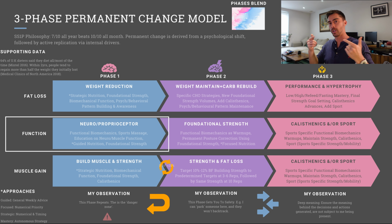So we need to connect those two people together and say, by the way, I'm going to start messing around with this. And then he says, no problem, I better do some releases here, here and here. So that's why it says neuro / proprioceptor on phase one for function. Because a lot of people think, oh, I'm a sports massage therapist, I've got my level 4 certificate, Felix will just tenderize my shoulders and that'll be fine, no problem at all.